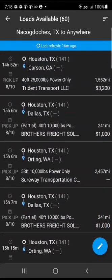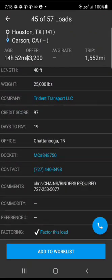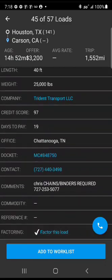Here's your normal power only run right here. Houston to Carson, California. 1,500 miles, $3,200. That's always the going starting rate on power only. But you always gotta look at the comments. Even if you look at that and you say, "Oh crap, I don't want that," just look at the comments. You never know what it might say.